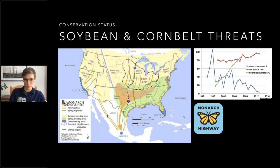And one of them is through designating I-35 as a monarch highway. I believe that was in 2015. And spreading awareness that we need to make sure that there's milkweed throughout the habitat of the monarch butterfly.